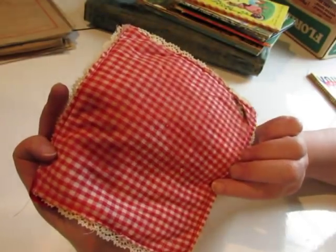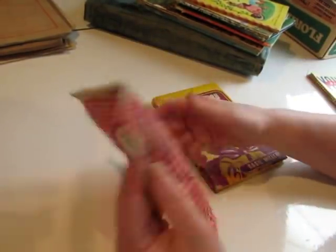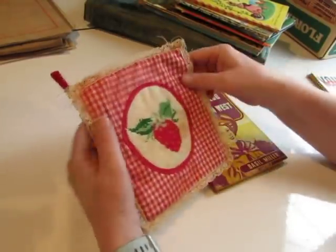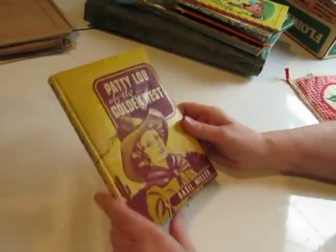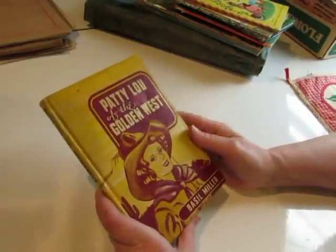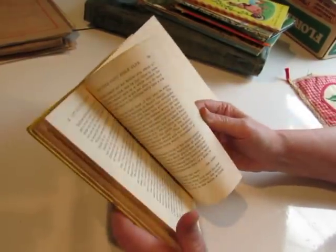And I'll probably cut this. It's a pot holder, I think, a homemade pot holder. It got burnt right there. But I'll probably cut most of this off and just use the middle part. And this will end up in my shop, Patty Lou of the Golden West. So I got the cowboy book, and now I have this cowboy book with a girl on it.